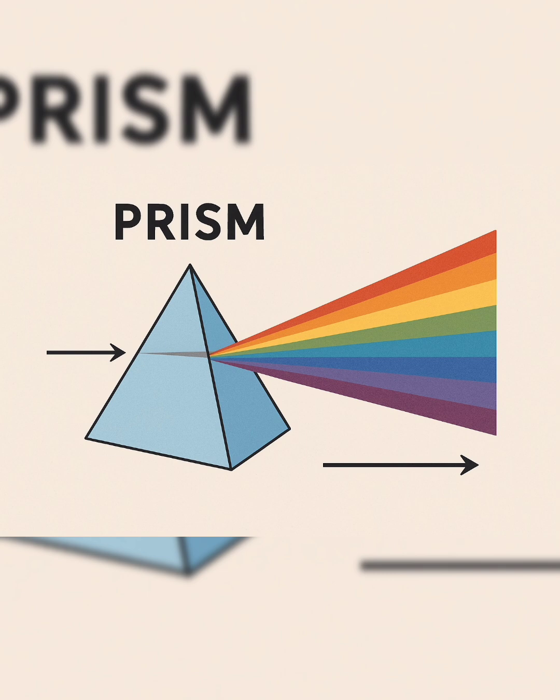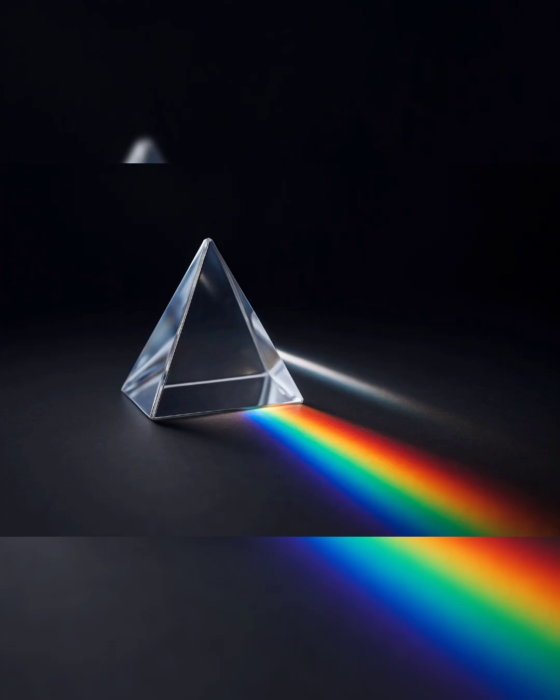Like in day-to-day life? Oh, absolutely. You probably encounter prisms more often than you think. Take binoculars, for example. Binoculars, really? Yep. They use prisms inside, usually Porro or roof prisms, not just to magnify, but critically to flip the image right side up and correct its orientation left to right. Without them, you'd be looking at everything upside down and backwards. Huh. I never knew that.